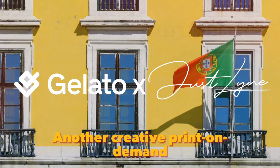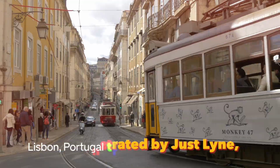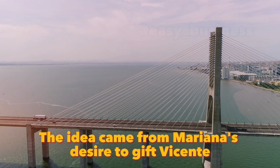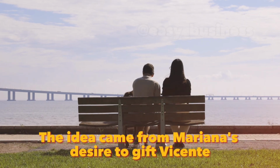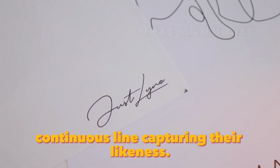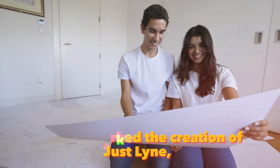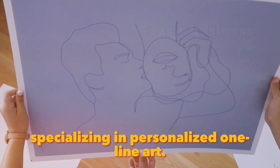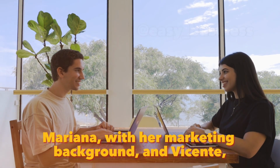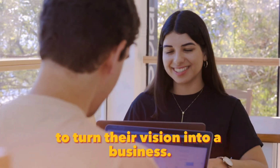Another creative print-on-demand idea is custom one-line art, as demonstrated by Just Line, founded by Mariana Madaleno and Vicente Murao. The idea came from Mariana's desire to gift Vicente a unique one-line drawing, a single continuous line capturing their likeness. This gift sparked the creation of Just Line, an e-commerce store specializing in personalized one-line art. Mariana, with her marketing background, and Vicente, a software engineer, combined their skills to turn their vision into a business.